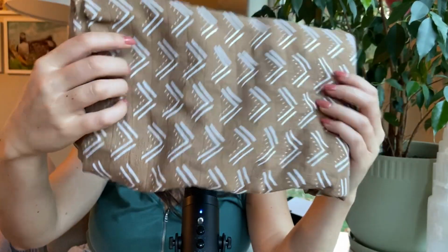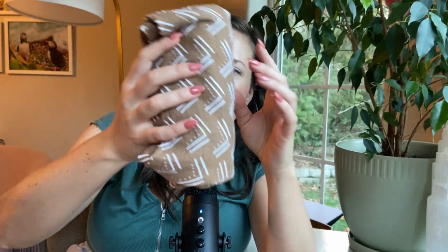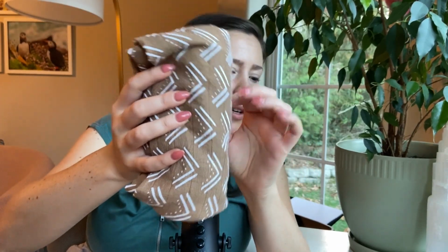So this is what you'd call a muslin blanket. It could be used as a swaddle, or as a burp cloth, or as a cover if I'm breastfeeding in public. But I thought it was a really cute pattern. My cousin-in-law also got this for us. Thought it was a cute pattern.